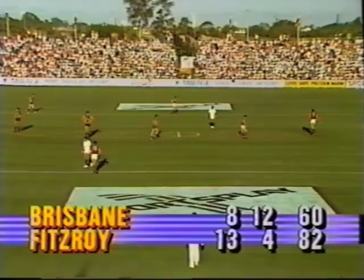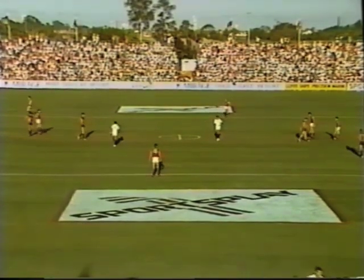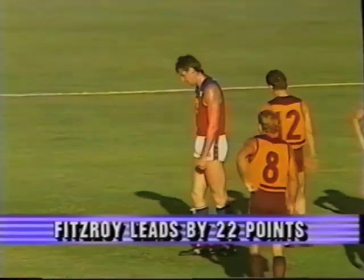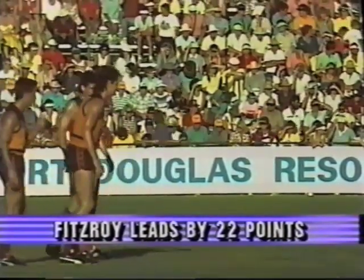And that's when Fitzroy are at their most dangerous, when they rebound off the back line, because their little players are fast, they run it down in threes and fours and get it quickly to their forwards and put the opposition back line under pressure. And that's what happened then, and they ended up with an easy goal. And instead of it being close, Fitzroy now lead by 22 points.